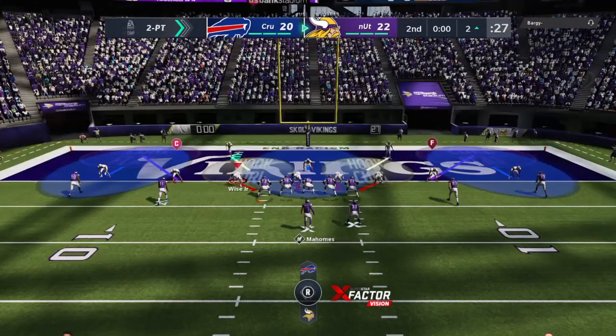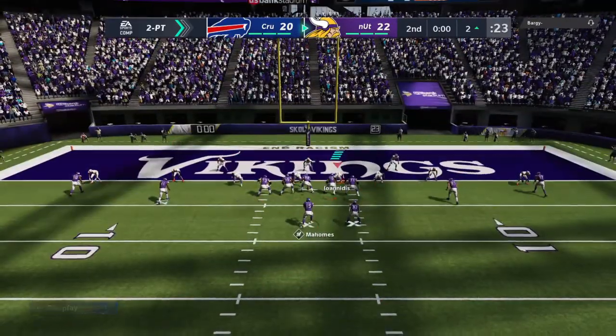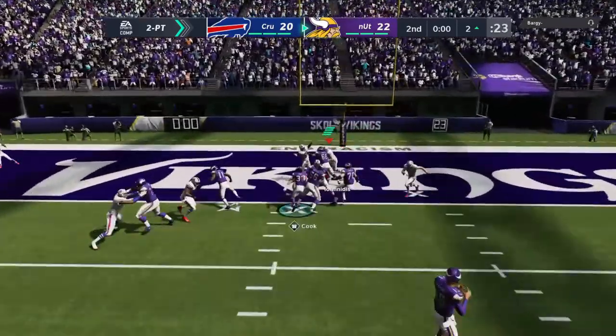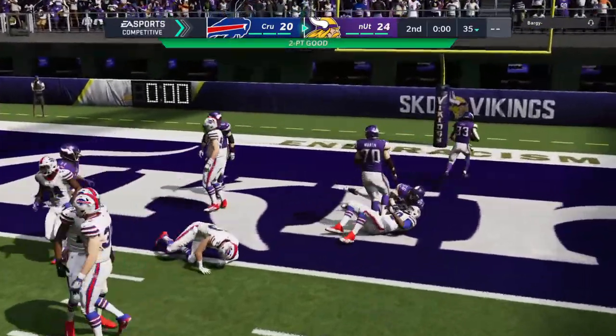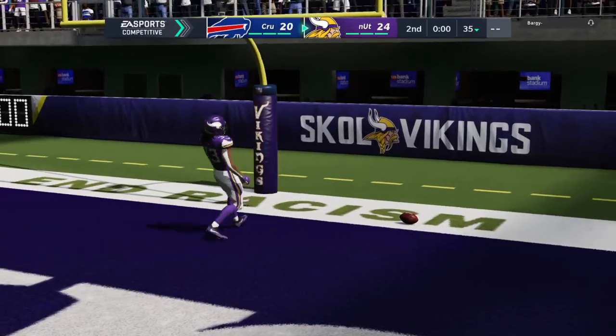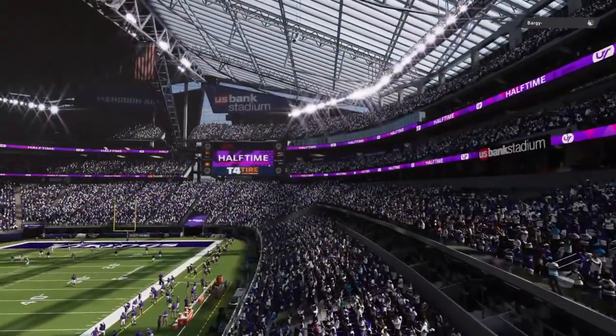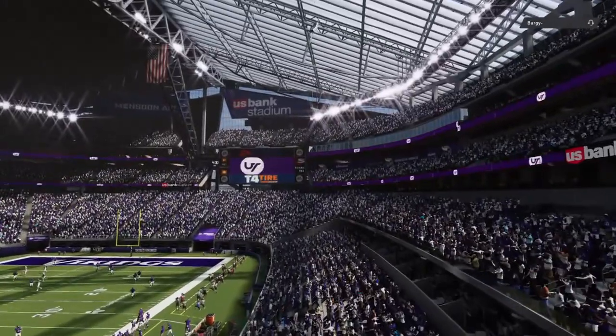The Vikings will line up for that. Certainly went against the traditional ways of playing football, but who cares? Look at the result. Big touchdown. They went for it on their own side of the 50. So there's conservative, there's aggressive, and there's really aggressive, which is what we just saw there. Tip of the cap to them. First half in the books.